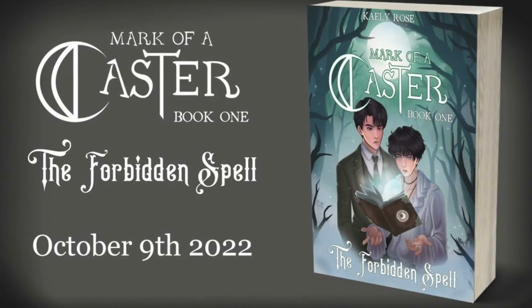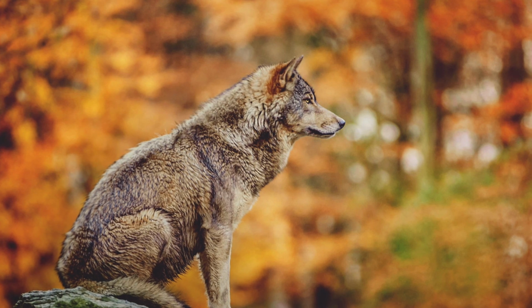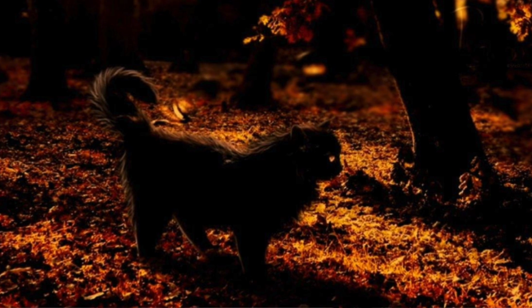This is an LGBTQ adult fantasy fiction novel. Iri, who is cursed from birth, has been forced to live out his life as a wolf. He's never visited the city, he's never had a conversation with another human being. That is until a fortune teller introduces him to a shape-shifting cat. This cat offers to help him break the curse, but in exchange for a heavy price.